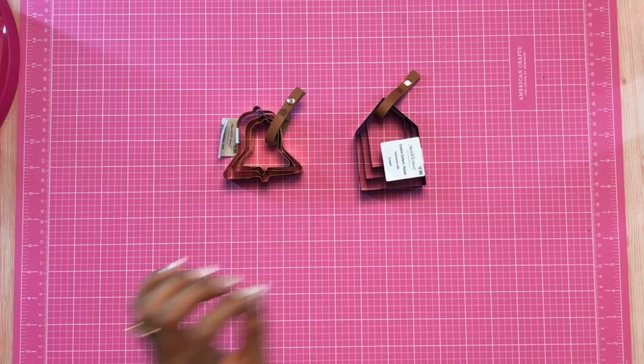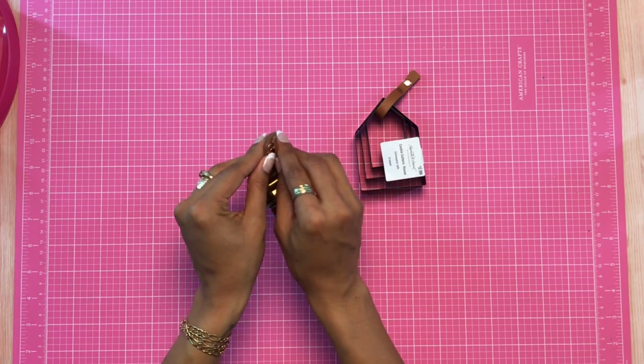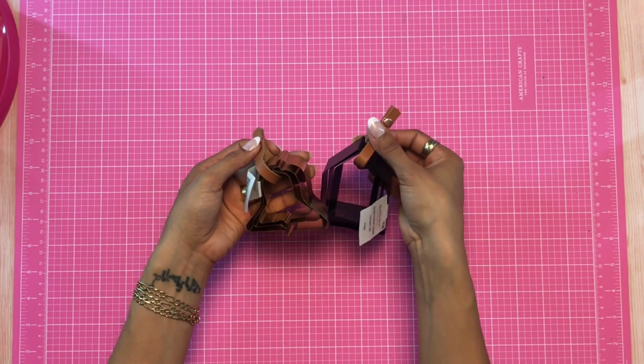houses and the bells. I love this. I love the leather attachment. It is just so nice with the copper. It's just really cute. So I can't wait to add those into my kitchen. Super stoked about those. Also, I picked up these goodies from the Dollar Spot.